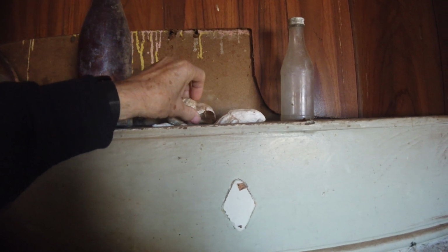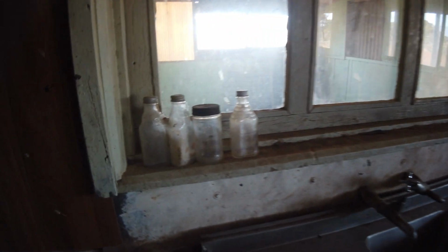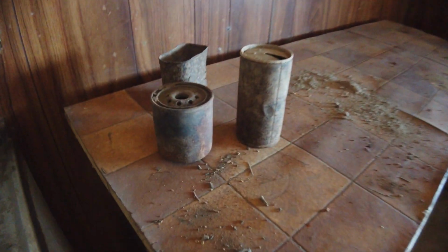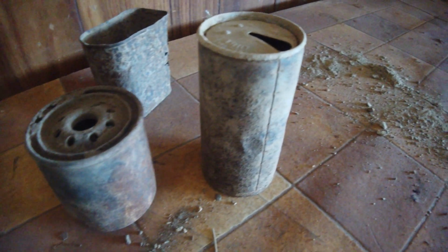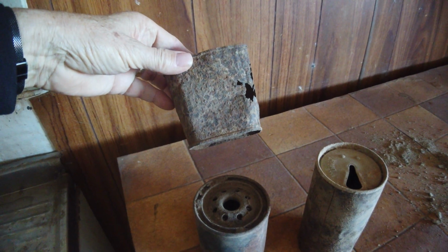Old shell. Gee, I don't know where that came from. That looks like an oyster shell. Beautiful little bottles. Look at that. Old oil filter. Can of something. Got a bit of sand in it. I reckon that possibly be a can of Spam.